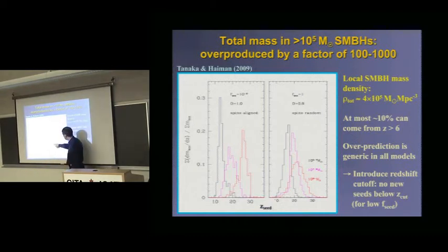This separation is actually not so clear since the occupation fraction is 1. And this suggests that this may be the best hope to solve this overproduction problem, because suppose now some process, for which we have some physical candidates, stops forming more seed black holes below redshift 20 or so. Then you can completely eliminate this overprediction. This just suggests a simple solution.